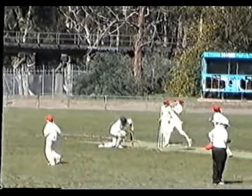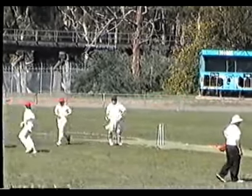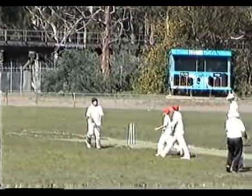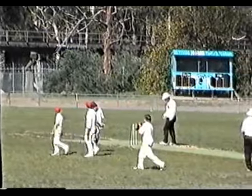Ball on the ground. Looks suspicious, doesn't it? Yeah. Anyway, he's out. He's been given out.